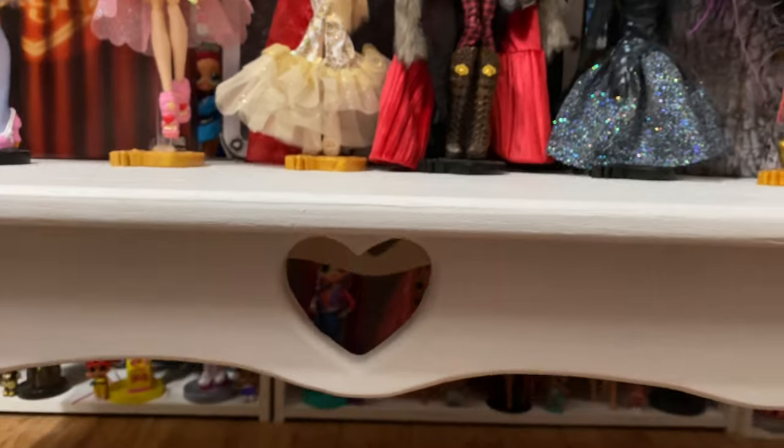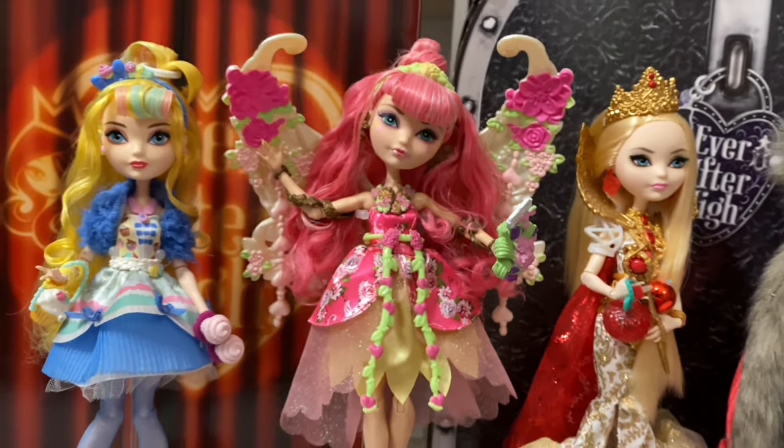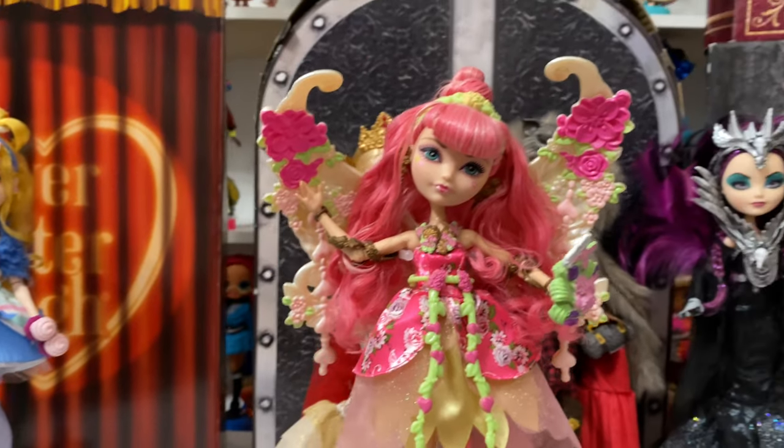Speaking of, do you like my table? It's got a cute heart. So cute. Okay, and then we are going to do Heartstruck Cupid.